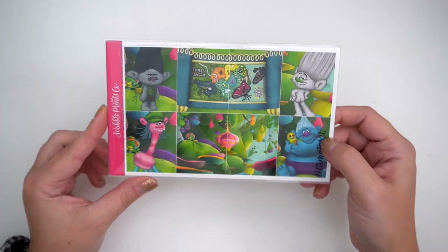The next two are exclusive arts. The first one I'm going to show you is the art that is for Reagan's birthday, but I know a lot of y'all are going to be obsessed. Her last birthday was Frozen. That was one of the top selling kits. So this one is Trolls, and y'all, this is the cutest kit ever.